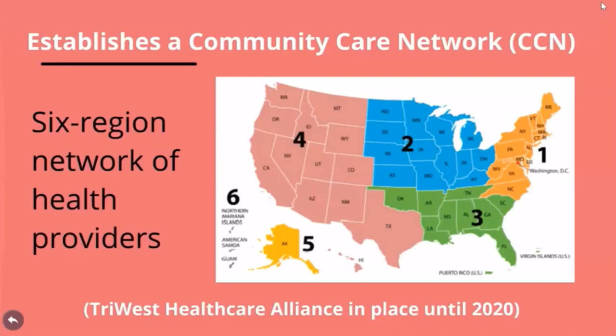The VA is making a concerted effort to reach out to these providers with the hope of enlisting their services with a new and improved payment process. If a veteran encounters a provider who is not in the TriWest Healthcare Alliance but would like to join, those providers can apply through the TriWest website. Complete rollout of 6 regions of the permanent community care network that will replace TriWest is expected by year 2020.